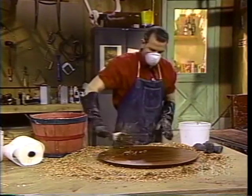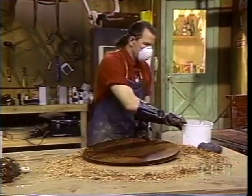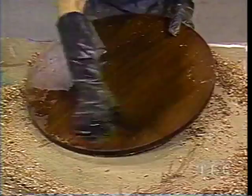Now I've got to wash it with some alcohol and some lacquer thinner, and I've got that right here. Take a steel wool pad and we'll wash it. Can you see how pretty that wood is? Look. Nice and pretty.